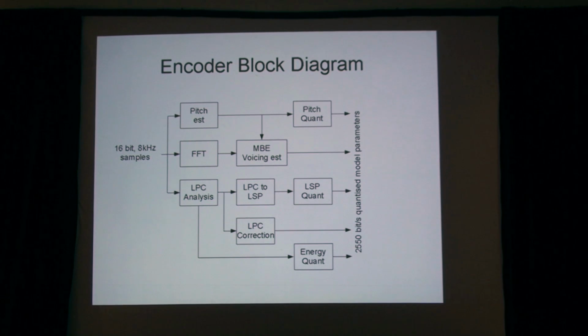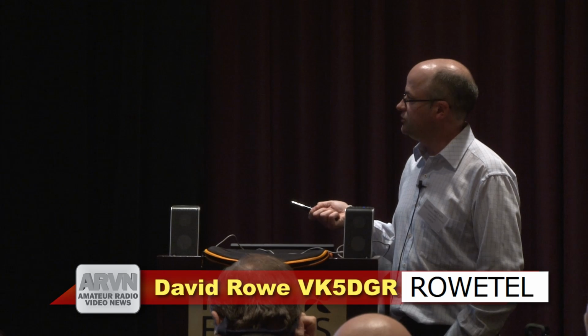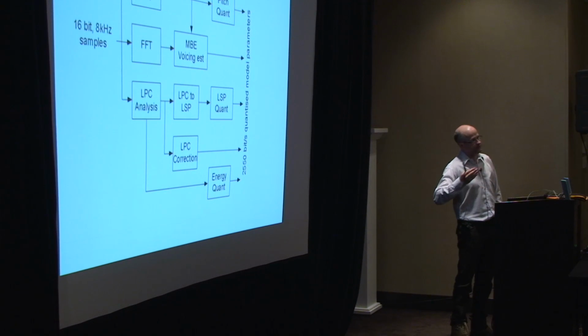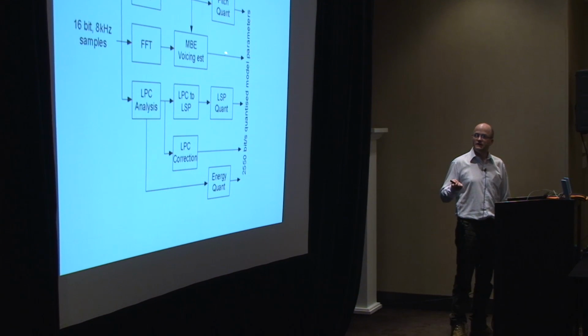For the purpose of model-based coders, speech can be grouped into voiced and unvoiced sounds. Voiced sounds are sounds like vowels, and unvoiced sounds are sounds like consonants. When we're synthesizing voiced sounds, we use the sinusoidal model, but for unvoiced sounds, it's more accurate to treat the signal as noise-based. So we have a voicing estimator, a single bit that classifies the speech as, say, a vowel or a consonant.